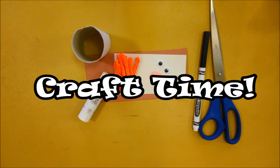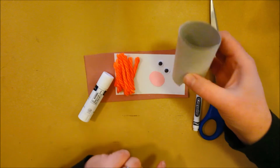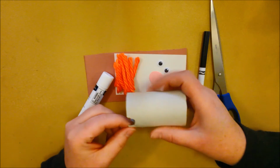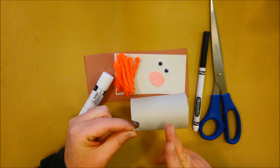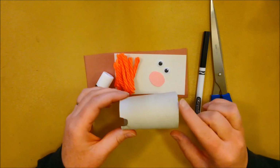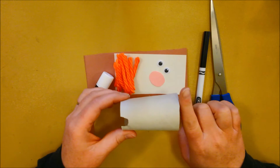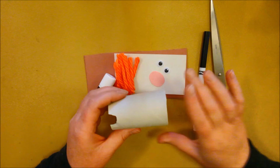Here we go. Let's get started on making our yak. So first you're going to need a toilet paper tube. Now you can cut them in half if there are two people wanting to make a yak, or if you just have one, you can just cut off a little bit to make it a little squatter so it's not so tall.